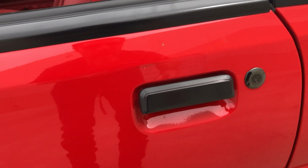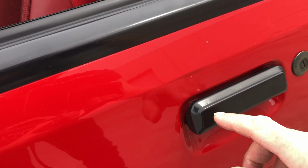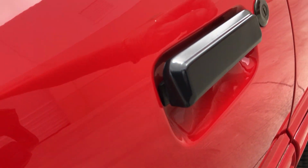The upper part of the door panel here, I'm on the driver's side of the car. Only around the door handle, I've got a small nick here. I've got a ding here with a small nick. And I believe there is one more.